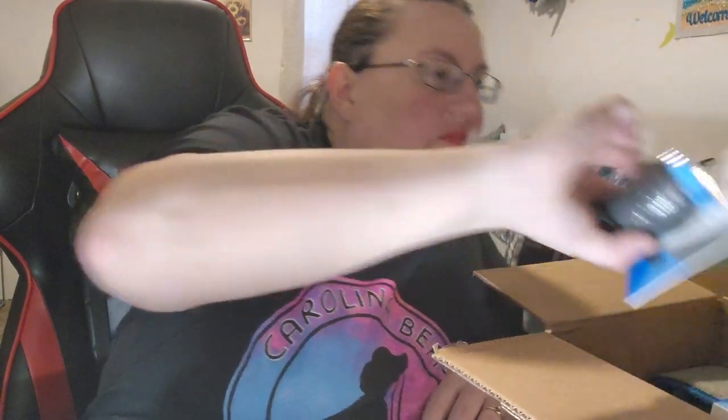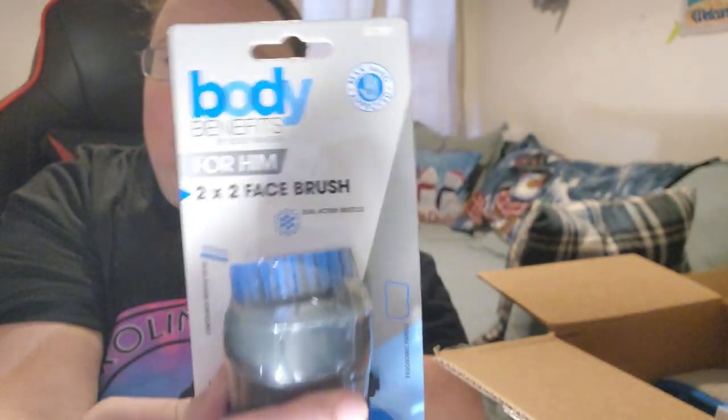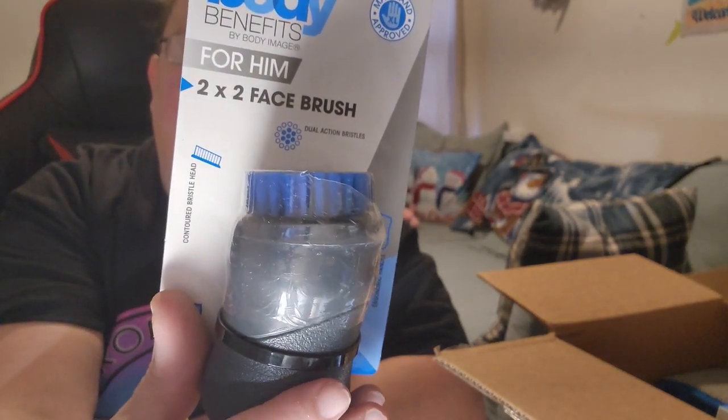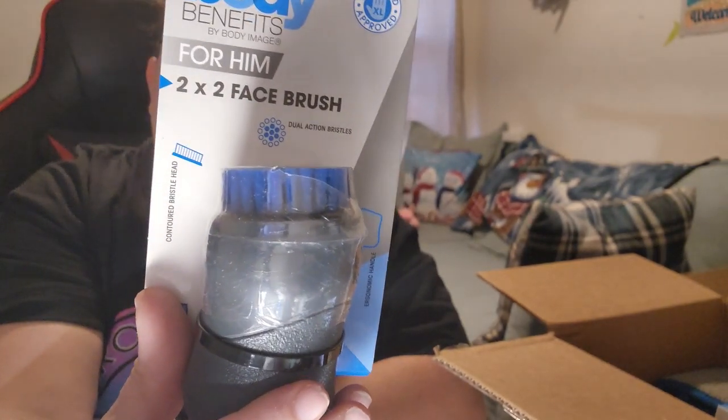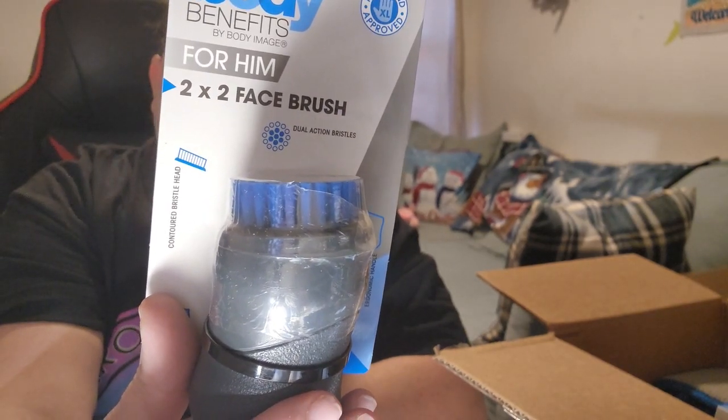There's still more stuff. Y'all, this is back. This was worth 10. Okay. You got your, for him, 2x2 face brush, dual action, contour bristled head, and non-slip grip. And it's got like a thingy on it. It's like a little brush. I don't know if you can see that. That is cool. It says features extra large size, dual action bristles, contour head, non-slip grip, and ergonomic handle. It says to replace every 3 to 6 months.